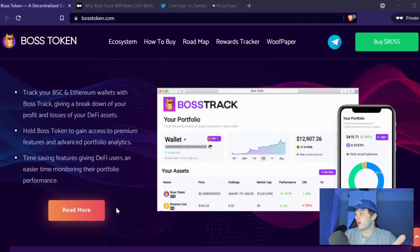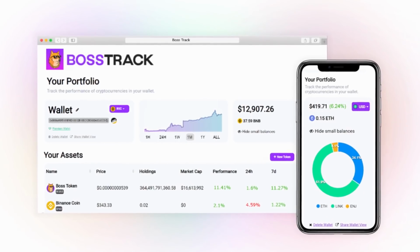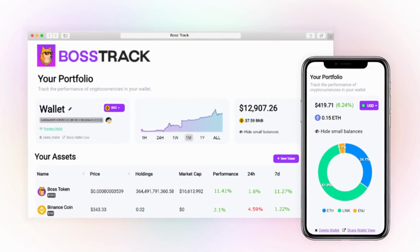What I found is that with a lot of them, you would have to copy and paste your wallet address every time you want to see what your portfolio is doing. With Boss Track, we've made this easier. You input your wallet address one time into the site and it remembers it in cookies. You don't have to keep entering it. Every time you go onto the website, it will just show automatically what your portfolio and your coins are doing. That, in combination with percentages of what your coins are doing and so on, I think is just tremendously useful, saves you a ton of time, and basically makes DeFi way easier for people just to see what their wallets are doing.